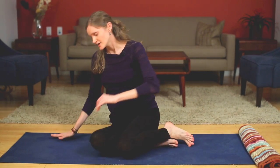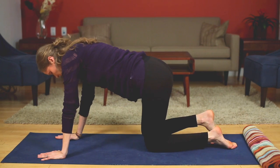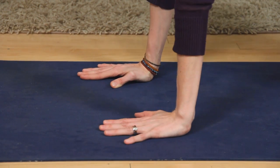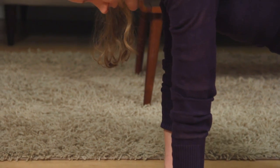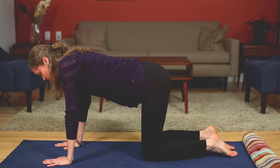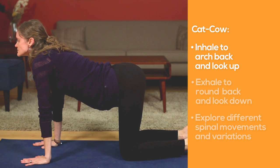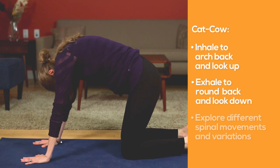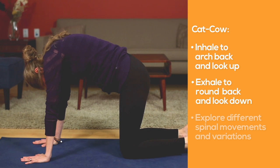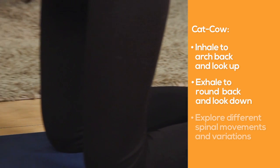So let's get started. We're going to start on our hands and knees. This is the cat and cow position. You want to align yourself so that your hands are directly underneath your shoulders, your knees are underneath your thighs, and you're nice and even. What you're going to do is inhale and arch your back. And then as you exhale, this is your cow, and you're going to really stretch that back all the way from your tailbone to your neck.